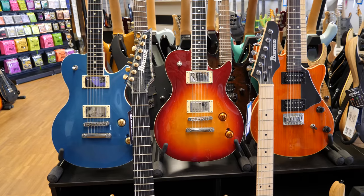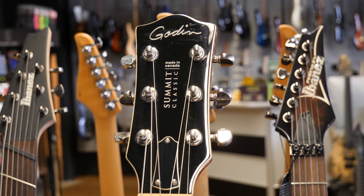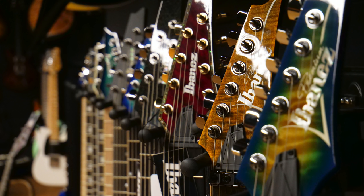While this ground floor is fantastic, it's the level under the ground floor that really made us go wow. I love a nice clean store like this. Everything just looks spectacular, and being able to plug into some really great amps is also a winner.